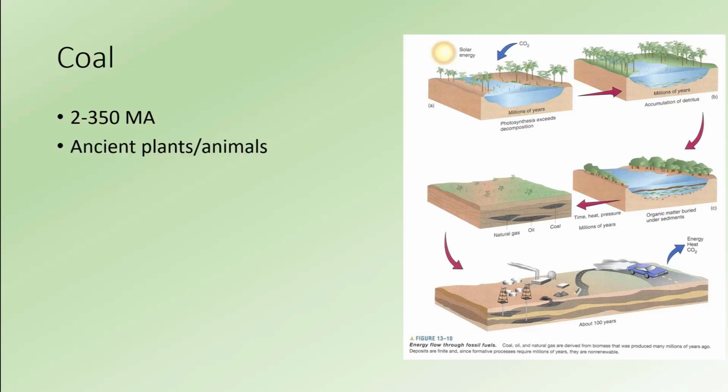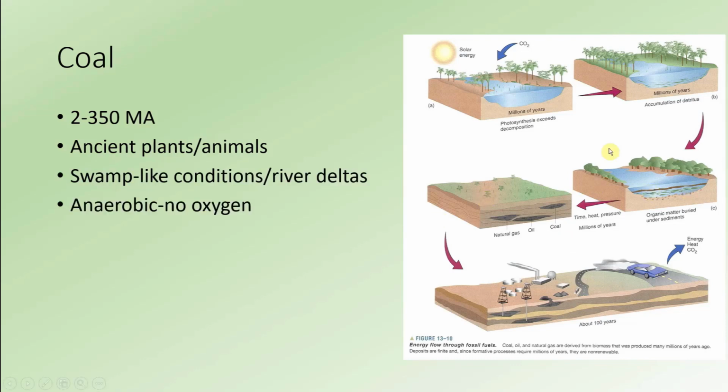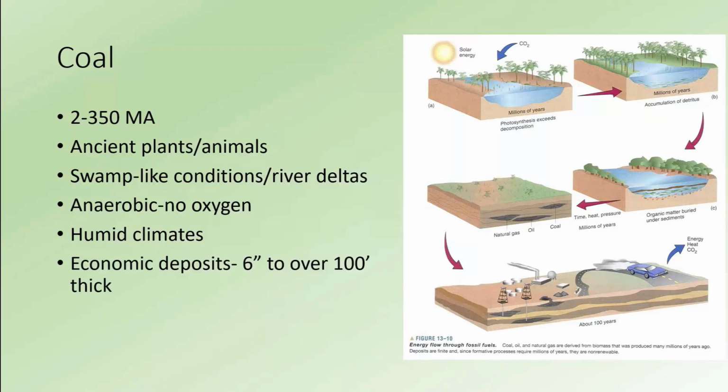It is from the ancient remains of dead plants, mostly, a little bit animals, I guess. These are from basically swamp-like conditions, river deltas, these kinds of areas where lots of matter is accumulating. The water is pretty stagnant. It's anoxic, right? No oxygen's getting to this stuff, so it's not being decomposed and broken down. Rather, it's sticking around and accumulating, right? And this happens most often in humid climates, so in tropical type climates, this is occurring, right?